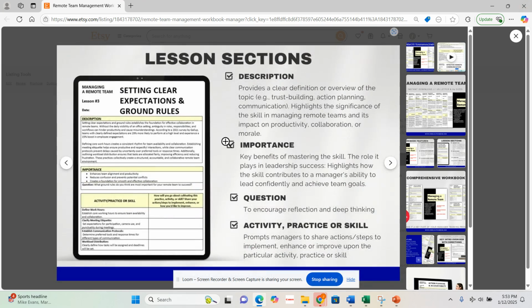Then I can go into the importance, and basically it's the key benefits of mastering the skill. And then there's also a question that encourages reflection and deep thinking. And then down here, there's an activity, practice, or skill, like define work hours. How will you go about cultivating this practice, activity, or skill? Share your actions and steps to implement, enhance, or how you'd like to improve.